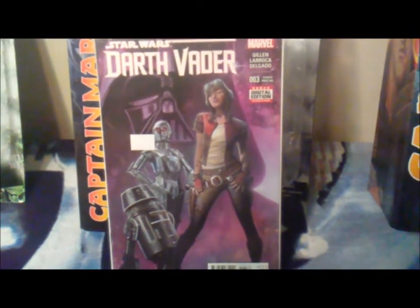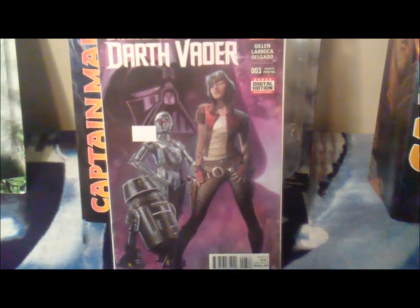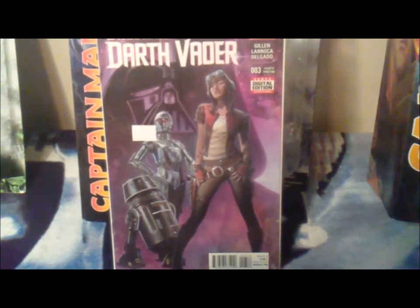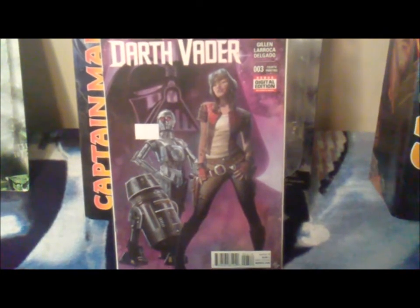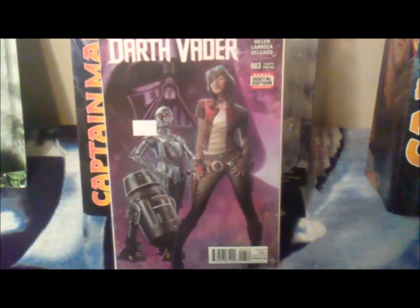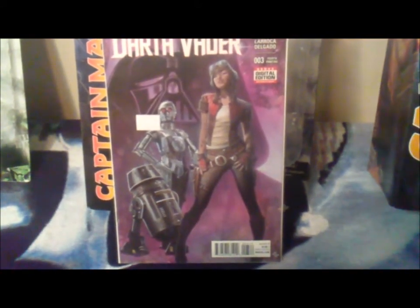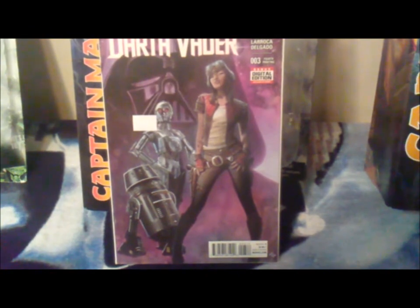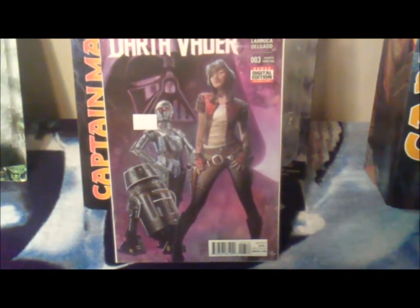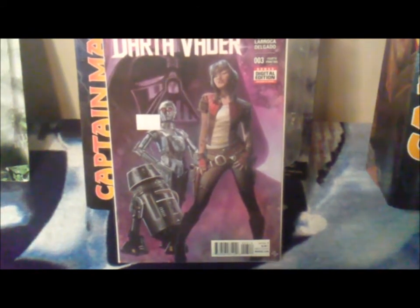Dude, when I tell you how long I've been looking for this book, I really started singing that song, Sweet Escape, at that store when I found this. This is Darth Vader number 3. This is a 4th printing. You might as well say it's a variant. I don't know why they say 4th printing. It's just a variant. And it's the first appearance of my girl. Look how she looks on the front cover. First appearance of Dr. Aphra.